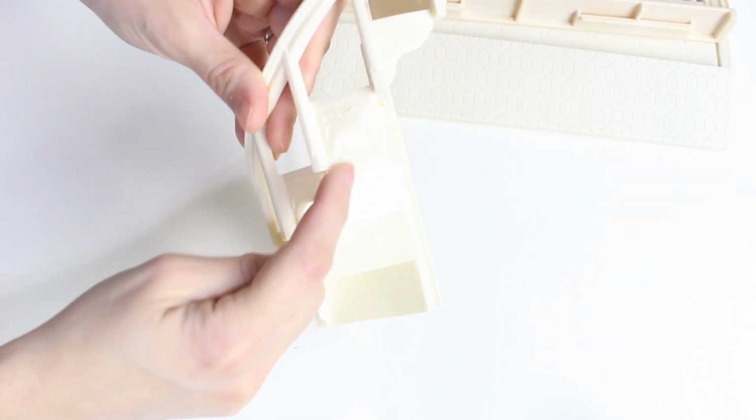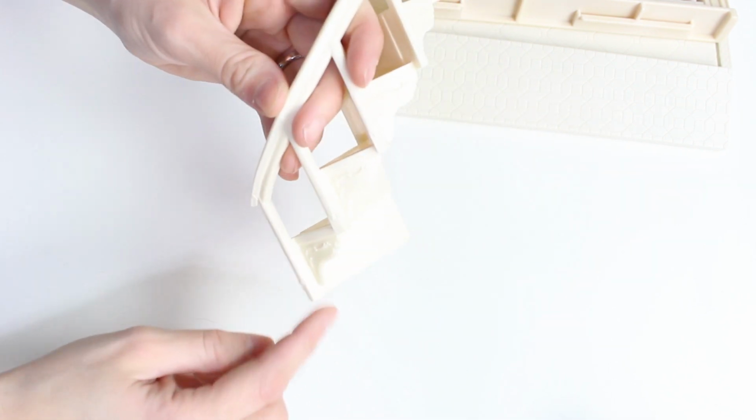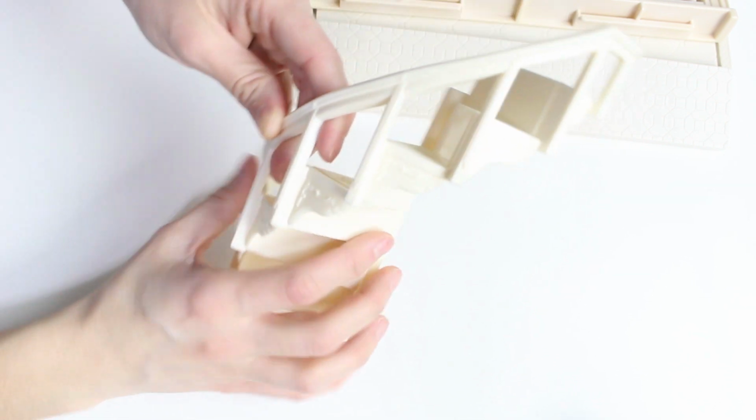And then there's really nice scalloped bordering along the bottom of each step to make it seem fancy and fit in with the rest of the look. Can you see it? I don't know.